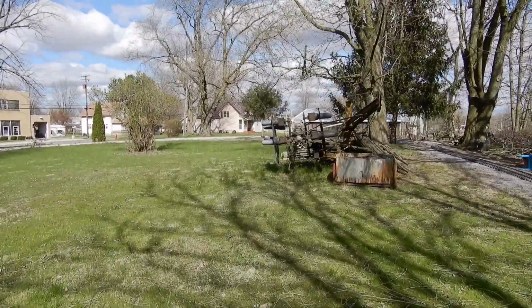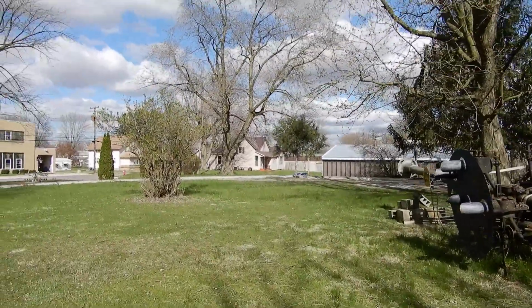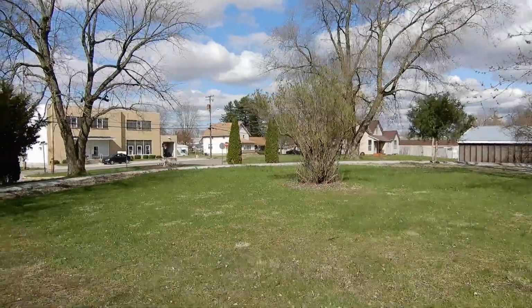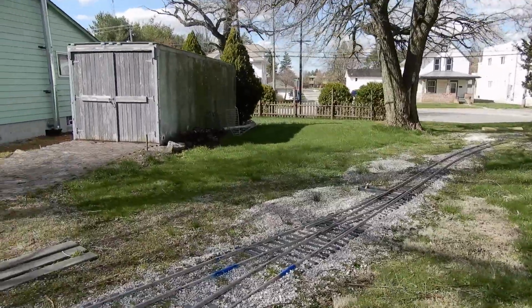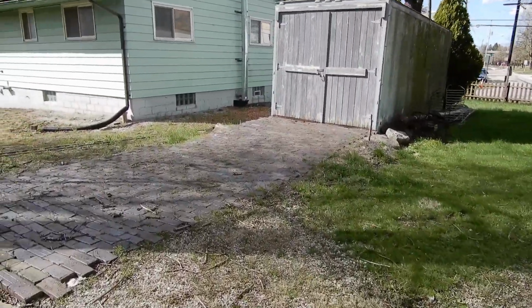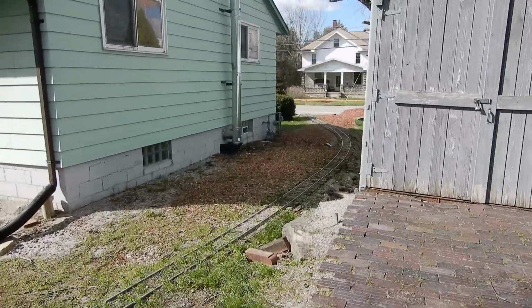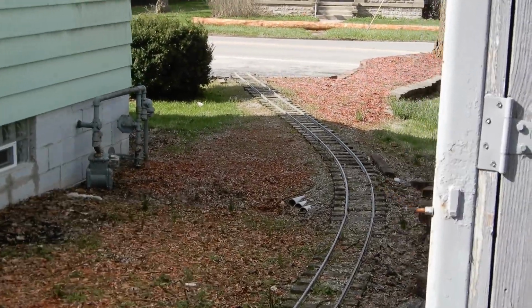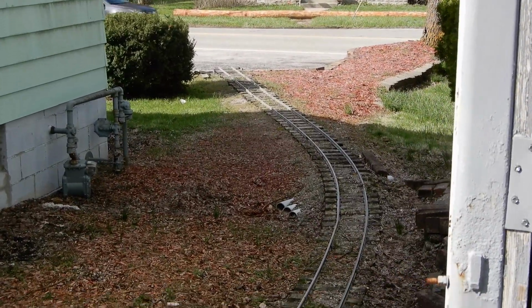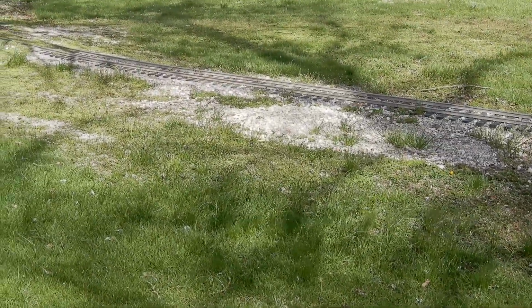And you can see over there, it's the returning loop, which is here. And here we have a loading ramp, which is very smart. Here we go. So, huge track that I am happy to share with all the train fans.